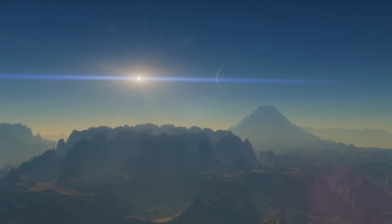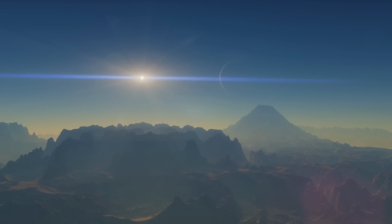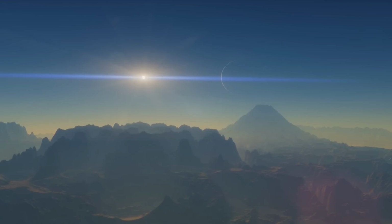At the same time, this world might be more habitable than Venus since its host star is a bit less luminous, 80% of our Sun.